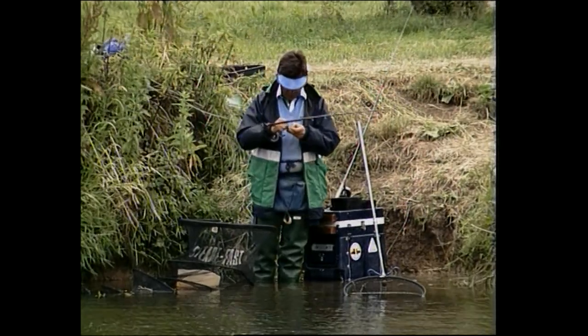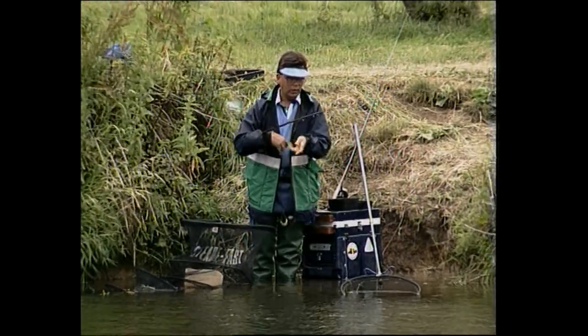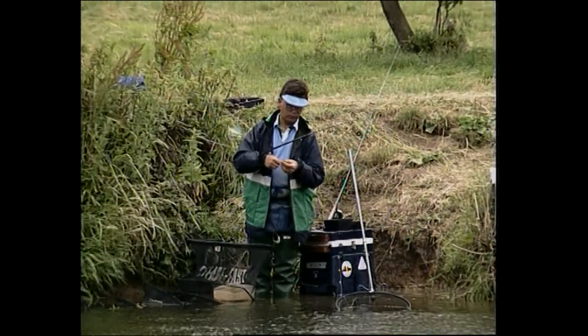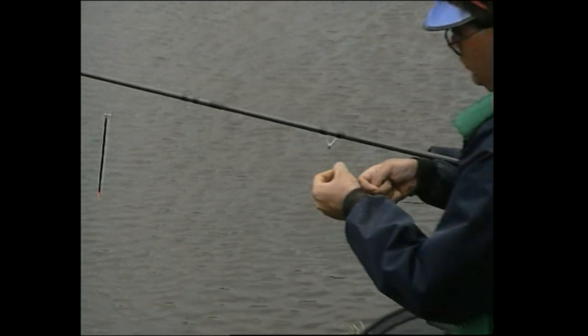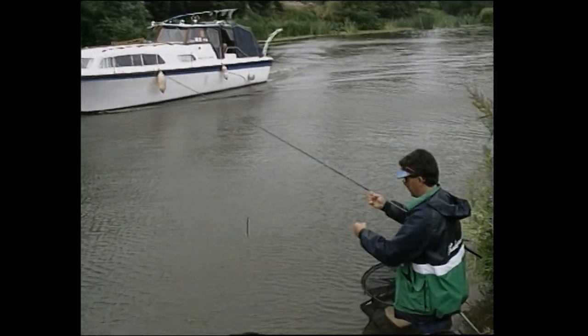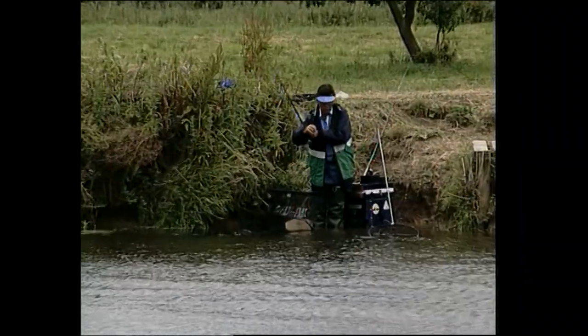Right, let's change the rig around a little. I'm going to go 2 foot deeper. And I'm going to move two of the extra three number eights that we had with the bulk shot down to form a very small bulk at mid-depth.